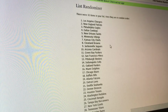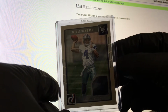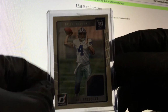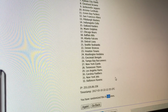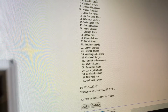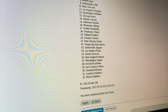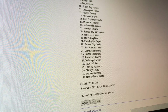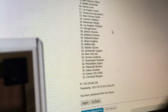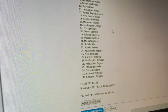And then the final giveaway is going to be for the Dak Prescott jersey rookie card here. I'm going to randomize this five times again. We're going to take this number up to 10, and when that reaches 10, the team on top is going to win the Dak Prescott jersey card. So let's go ahead and do that. Four more times. Three more times. Two more times. All right. And the last random for the winner of the Dak Prescott jersey card. The winner is, good luck everybody.